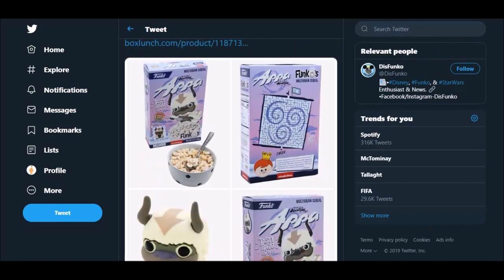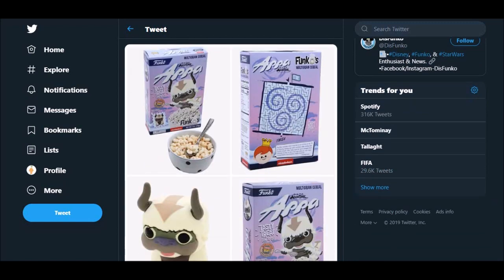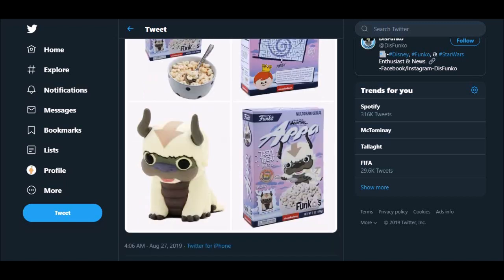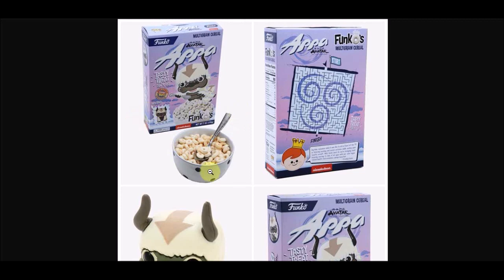Secondly is this, also a Box Lunch exclusive, the Funko Appa Cereal, and one of these Funko Twitter accounts is posting about it. They found out about it before it's been properly announced. But here is what it looks like. It's a Funko Pop cereal. You get the cereal, of course. There's some interesting Appa images on the front, and the main thing is that you do get a little Appa figure. We'll look at this closer up, and you can see that this is indeed what it is. So there's the cereal itself.